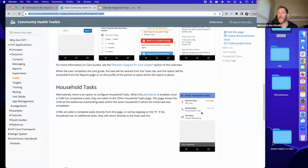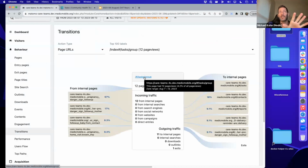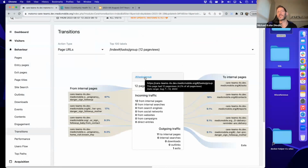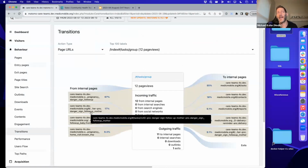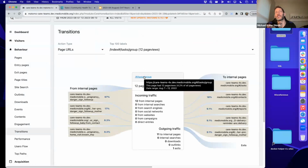We wanted to understand how often users are actually completing another one of those tasks versus just canceling out of the screen. And with this transitions feature here, we can know that. So I've selected this task group page. On the left-hand side of the screen, the only way you can get to this page is through another task. So that's why on the left-hand side, these are all tasks, task pages. The right-hand side here tells us where they went to after they saw this screen.